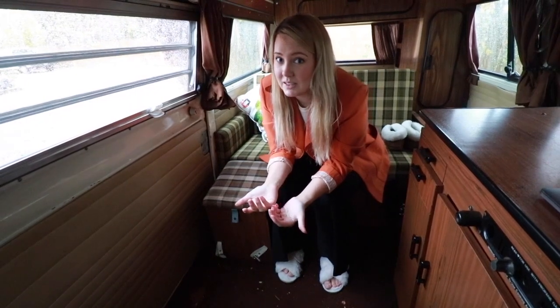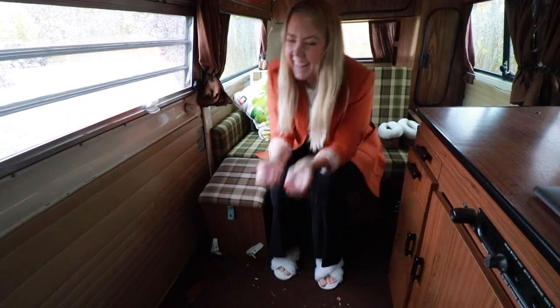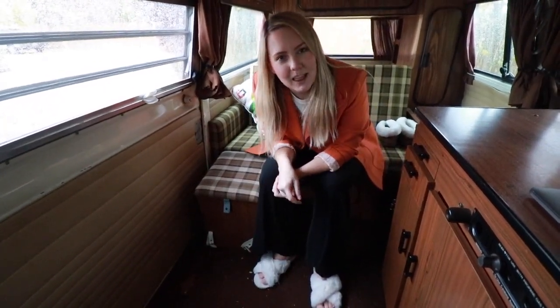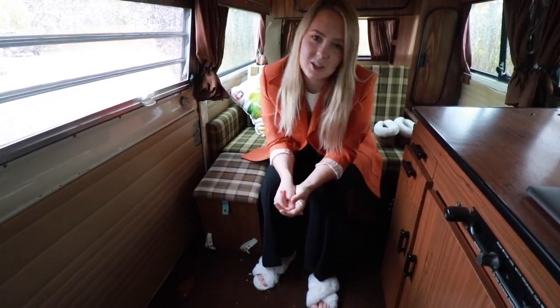But that's the bus. We're trying to decide a name. I think it's Rue. I'm not sold on that yet. So if you have any name suggestions, please leave them down below. We think she's a girl. Definitely a girl.